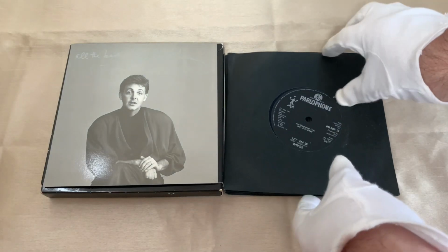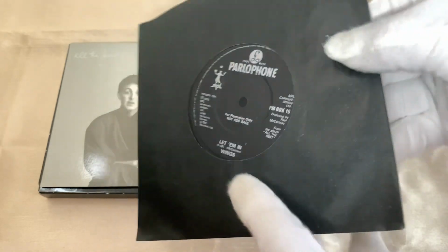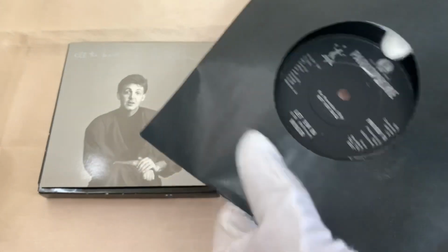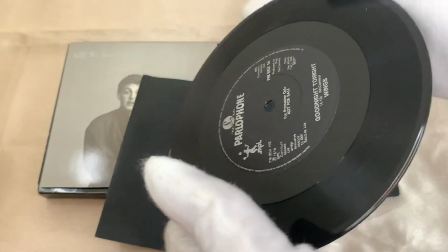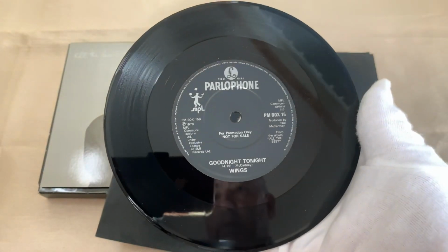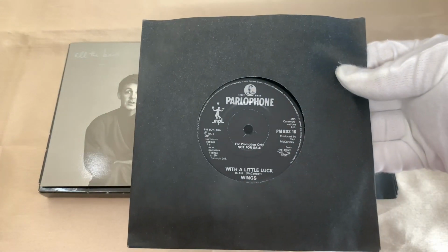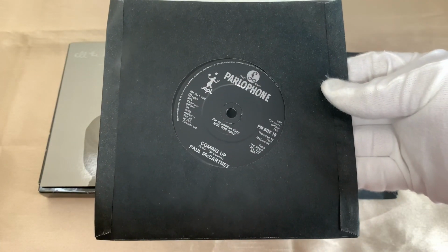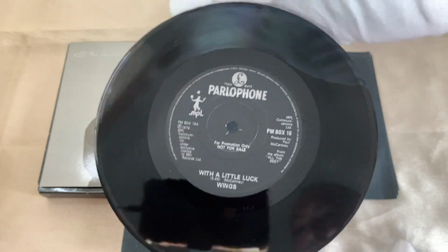Moving on to the next single, which is PM Box 15. That's Let 'Em In and Good Night Tonight. All these singles in mint condition. And that's the B-side. On to PM Box 16. The fabulous With a Little Luck on the A-side. And coming up on the B-side, from the Great London Town LP. Still waiting for an archive collection release with that one.